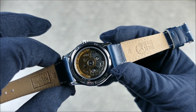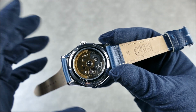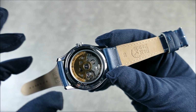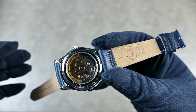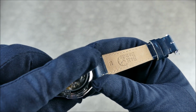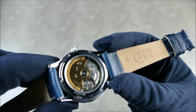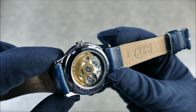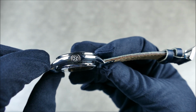Basically, they're separated by two movements, now adding 3 to 6R versus the 4R. The 4R are going to be the more affordable ones versus the 6R, which are going to be the more premium, higher end models. So this does have a see-through display back, so you can see the movement there. Really nice. You also do have a nicely signed crown.